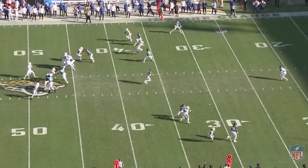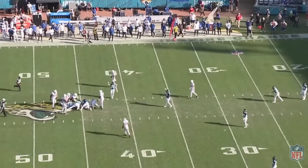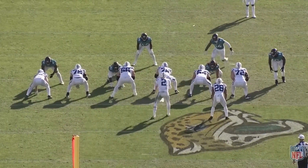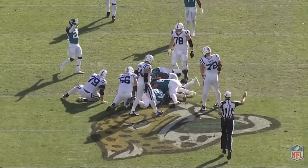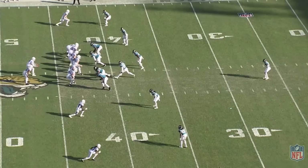1st and 10, sack. Okay, this is tough. And there were a few clips in this game that I could have put on. This was probably the most pronounced of me showing what I think Wentz just struggling to get through a progression. And I'm not saying it's the easiest thing in the world to go 1, 2, 3, 1, 2 check down. But I really do think that a guy who's played as much as he's played needs to be able to do it. And so what am I talking about?